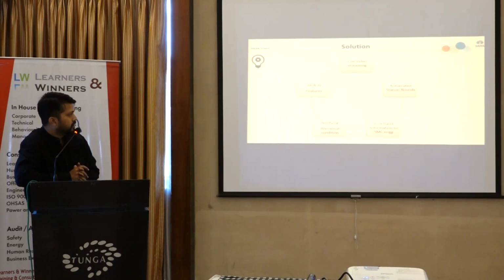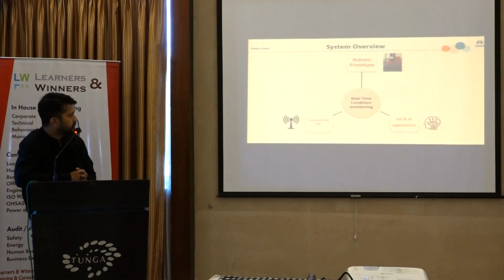So by brainstorming and discussion, we further drilled down to the solutions: whether we can do live video streaming, automated station rounds, first-hand information to the operation engineer about the conditions, notifying the abnormal conditions, and whether we can implement augmented reality and artificial intelligence features. Next. So by discussing, we developed the idea of whether we can implement a robotic prototype with an AR and AI application, and how we can get the real-time data with the help of the communication link. So this will combine real-time condition monitoring.